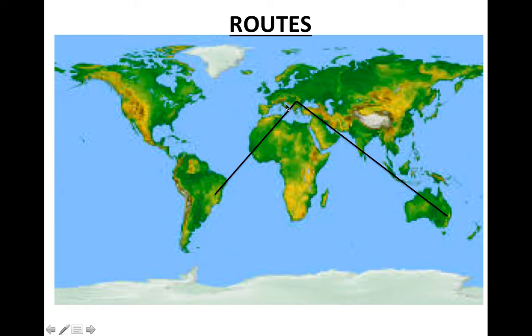The same thing for KLM in Amsterdam, British Airways in London, Turkish Airlines in Istanbul. These are all these hubs throughout Europe.